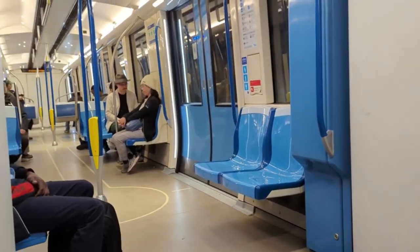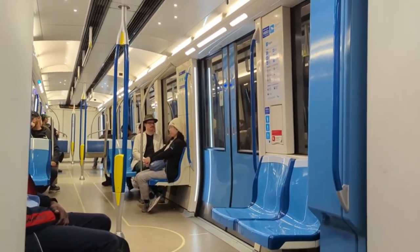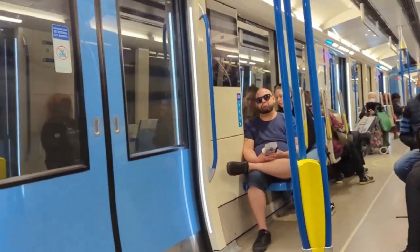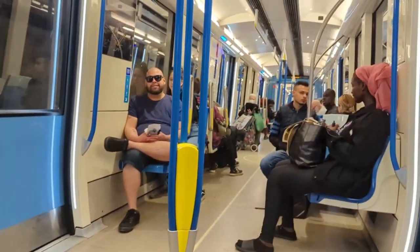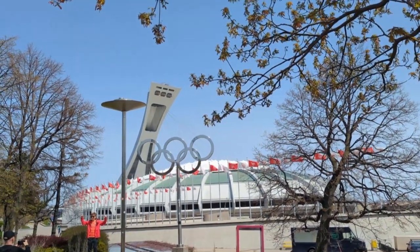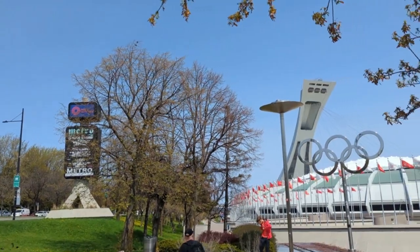To get to the Botanical Garden or Olympic Stadium, take the green metro line towards Honoré-Beaugrand, and get off at station Pie-IX. If you are coming from a station that is not part of the green metro line, change at Berri-UQAM. The Botanical Garden is located across the street from the Olympic Park and is a short walk from Pie-IX station.